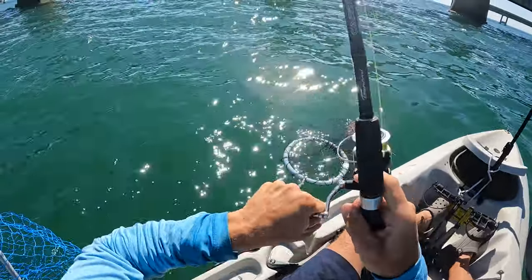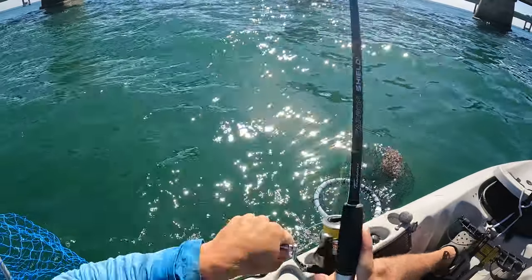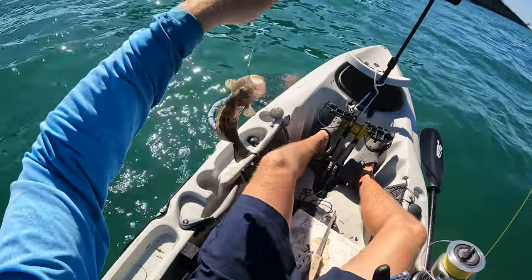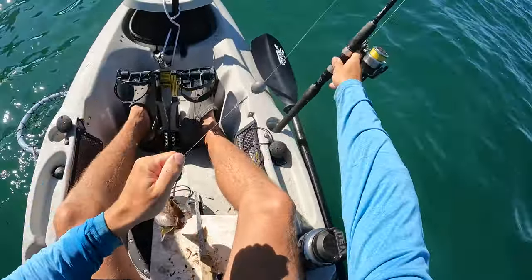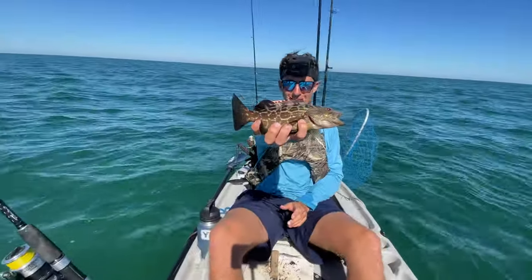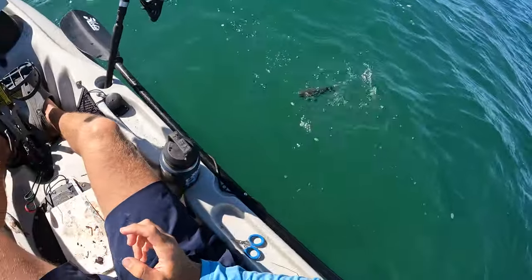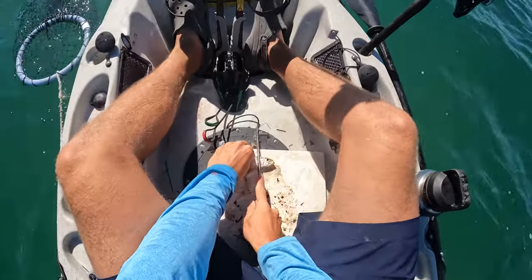There he is. What do we got here? Oh, another species for the day. Well, out of season, way, way too small. Little black grouper right there. Ooh, there he goes. Another species for us here.